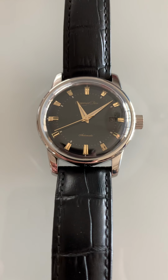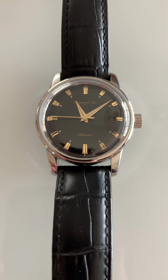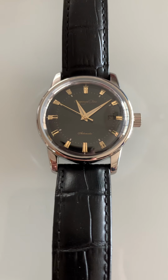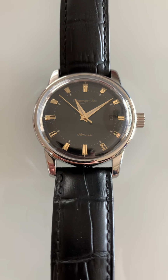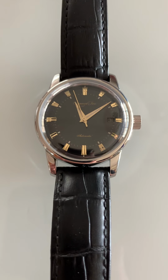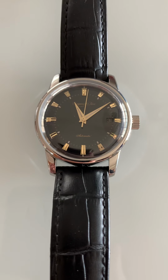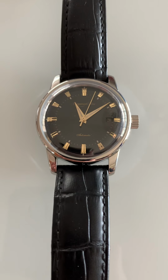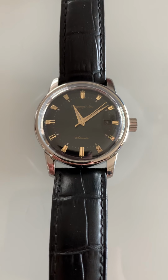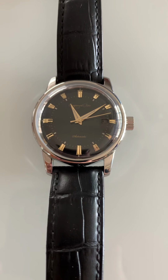In this light, it's not clear to see, but there's kind of a sunburst effect, and I'm not sure whether that's because of the domed crystal leaning back into it in the light. In a subdued light like this, it's a very calm looking watch, but in daylight, it's much more sparkly, which is nice. You find your eye being caught by the indices, the golden bits around the edge. The hand is very nice, and the sweep of the second hand is very smooth.